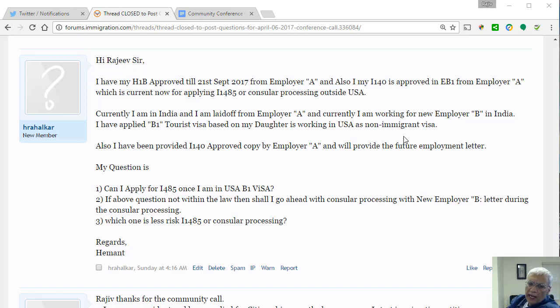You are EB1A or EB1B? Extraordinary ability alien or outstanding researcher or professor? You have to confirm that because there are very different laws for both. If it is extraordinary ability alien, you don't need an employment. You should finish your consular processing, then come. Will that take 6 to 8 months? It can easily take up to a year, but whatever time it takes, there's no way to make it any quicker than that.